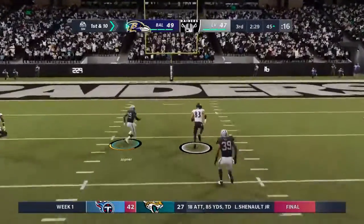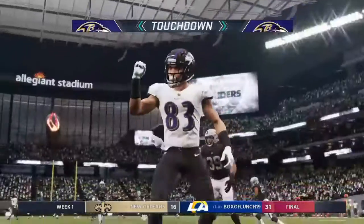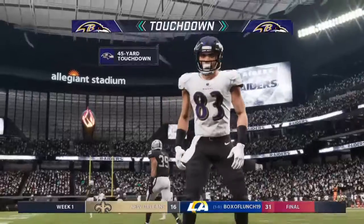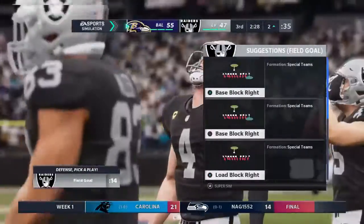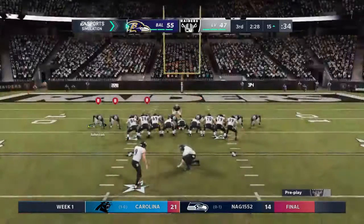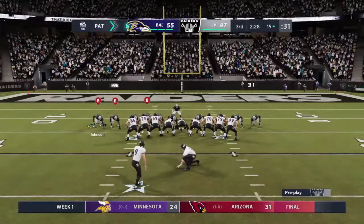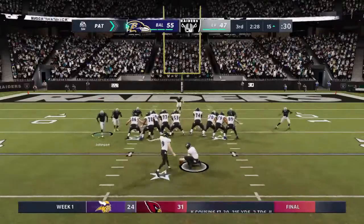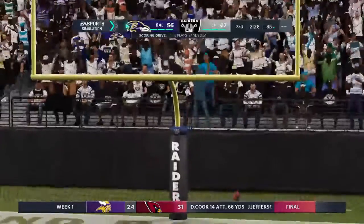Jackson's throw on target to Willie Snead. And he is into the end zone for a Baltimore touchdown. To Willie Snead. Willie Snead. 45 yards. And the Ravens will extend their lead. For the extra point. As a fan, is there anything prettier than a well-executed post route? No, it's a thing of beauty, especially when it's done like that for a touchdown.